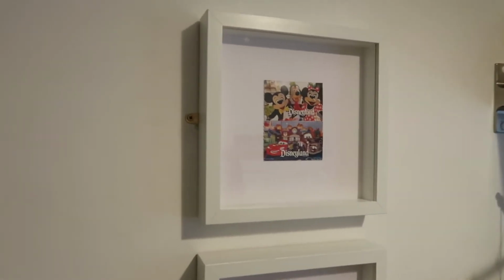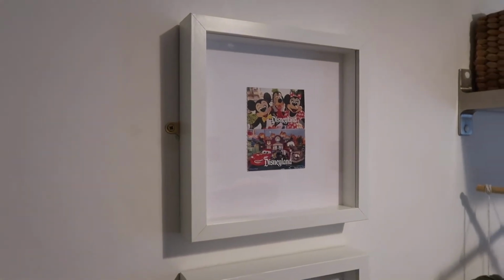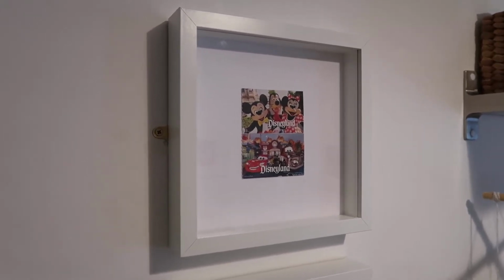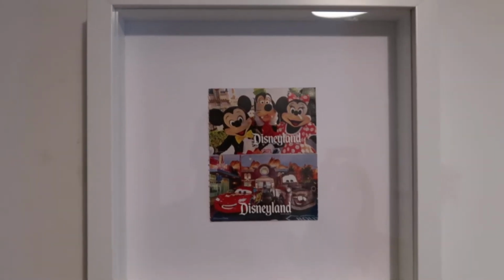We have these pictures on the wall, which Sean has created. So these are our Disneyland Park tickets from last year in November, and that is, I'd say, where we found out I was pregnant, I guess. I didn't necessarily find out in Disney. No, but we were on holiday in Disney. On our honeymoon. Exactly. Quite sweet to have.